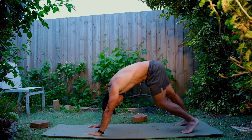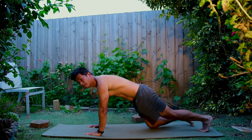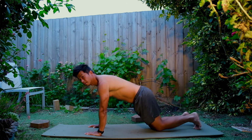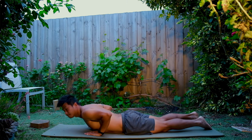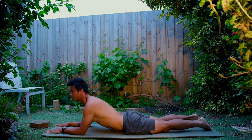Let's inhale to our plank pose. And just bring your knees down on the floor before lowering all the way down to your belly with your toes pointed back. And we'll come into Sphinx. So just slide your forearms out in front of you, palms flat to the floor, and open up through your chest. Maybe coming back to our affirmation for this practice: I am at peace with life.